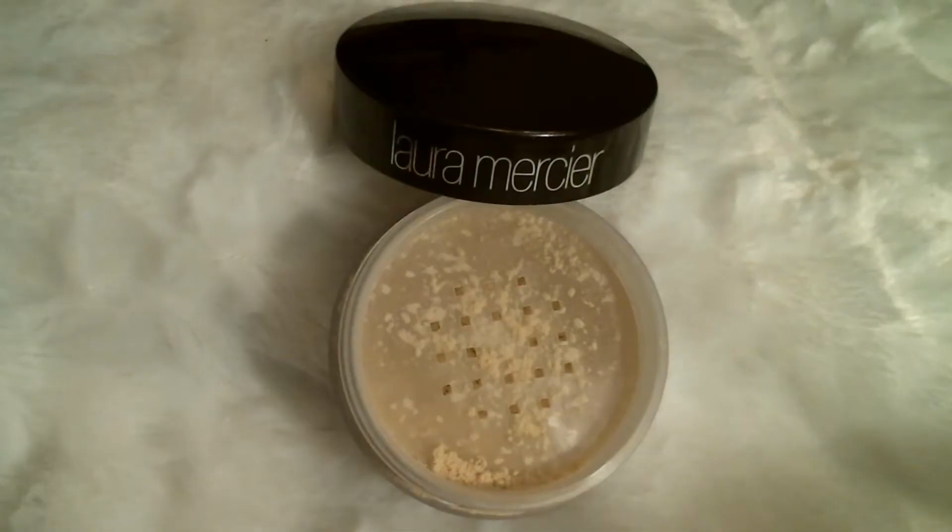The first product that I have to share with you that I was convinced to buy by a YouTuber is the Mercier Loose Setting Powder in Translucent. There really is no specific YouTuber that I can point my finger to that recommended this solely. Like everybody loves it. It's a cult favorite. I don't know of a YouTuber yet that hasn't liked this powder. So I actually tossed around the idea of getting this for months and months. And then finally what made me actually take the plunge and get it, because it is expensive. I mean, the big size of this is, I think it's like $38, $39, something like that.